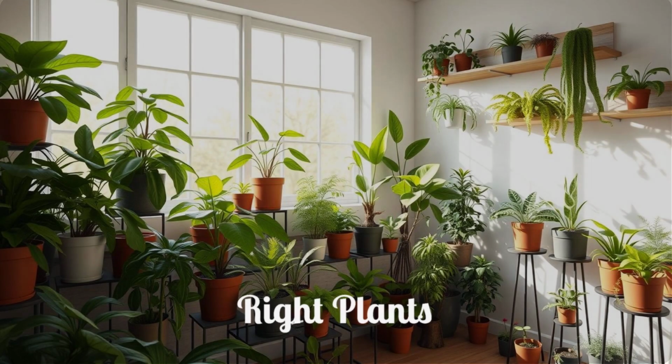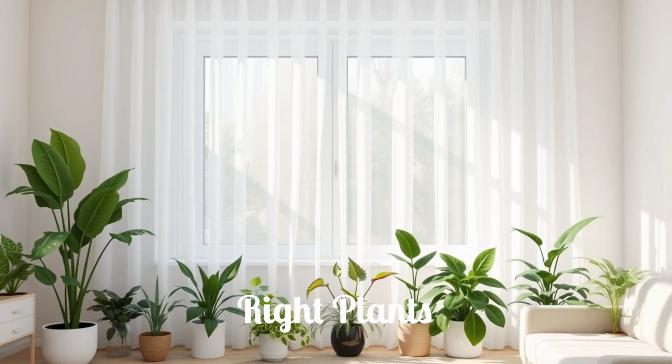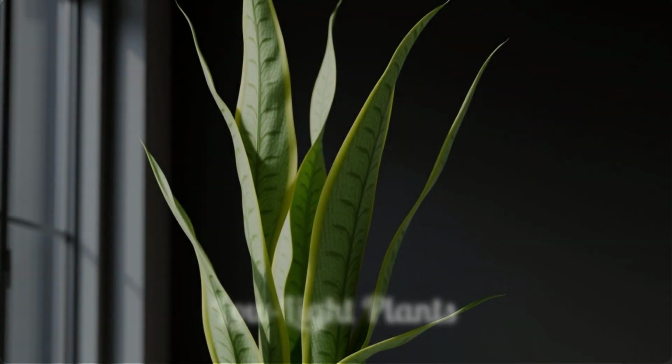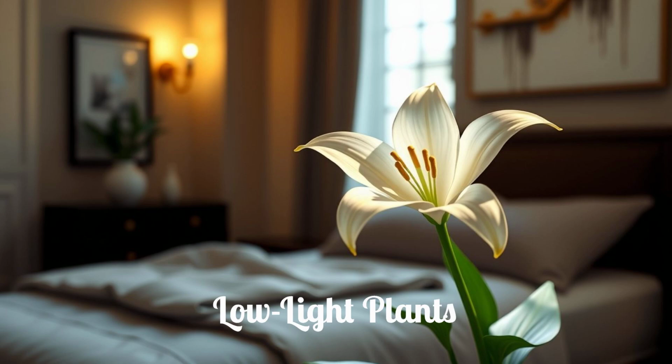Selecting the right plants is crucial for indoor gardening success. Consider the amount of natural light your space receives. Low-light plants, like snake plants, ZZ plants, and peace lilies, thrive in dimly lit areas. These are perfect for apartments or rooms with limited sunlight.